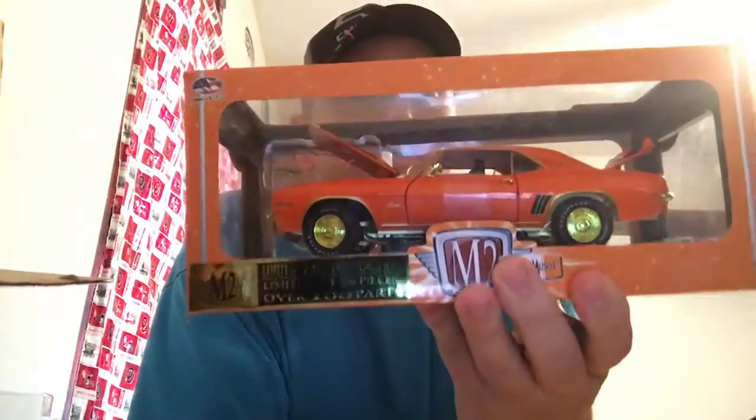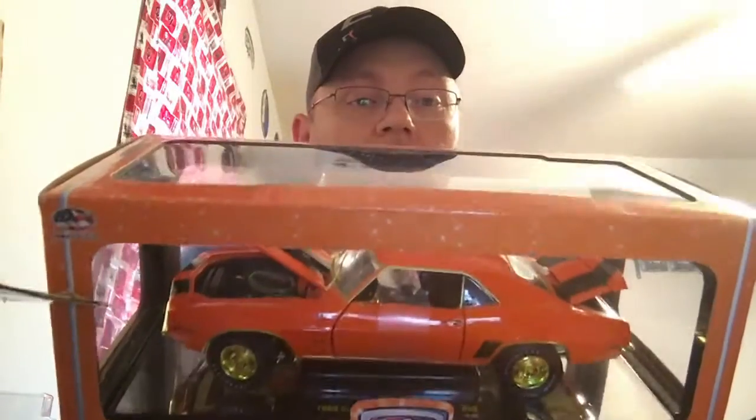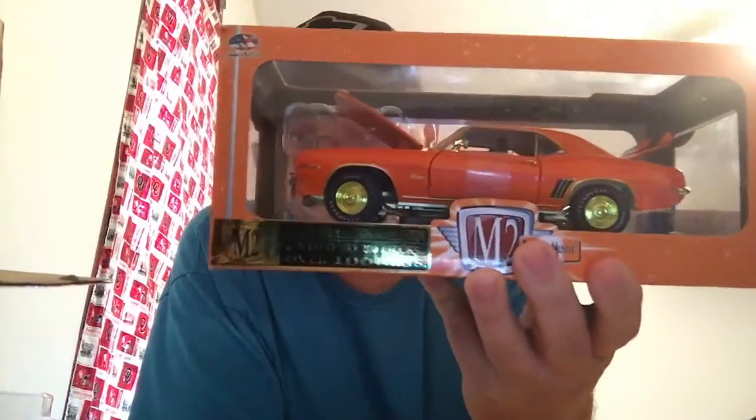But anyway, 1 of 200. This is what I traded the Super Camaro for, the Hot Wheels Super Camaro. These things are 60, 70 bucks on eBay. So to me, it was a hell of a deal. I got something I needed that was way more, and I didn't spend any money. But it's limited to 200 pieces.